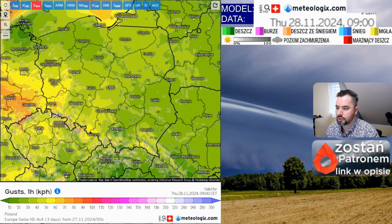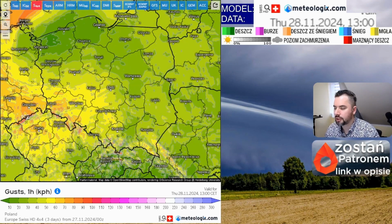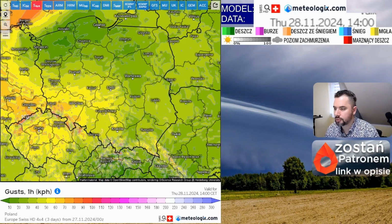In the early morning on Thursday, the wind will start to strengthen, initially in the Sudetes up to 100 km per hour, then in southwestern Poland and particularly in the south of the Lubuz voivodeship, Lower Silesian voivodeship, and Silesian voivodeship, it will reach up to 70 km per hour.